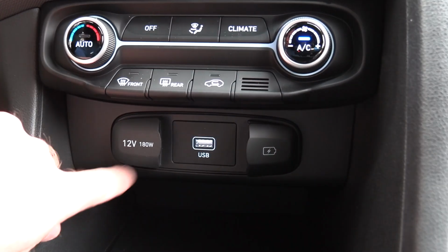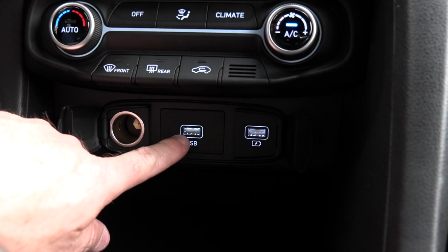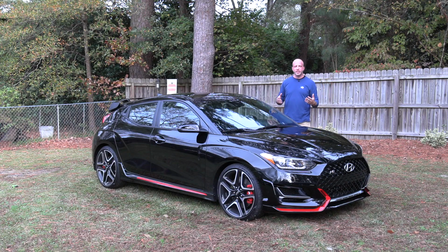Connectivity will be found down low. Traditional car outlet here on the left, another USB here on the right, as well as one in the middle, and a nice storage tray down below. That does it for this sporty edition of Road Warrior.